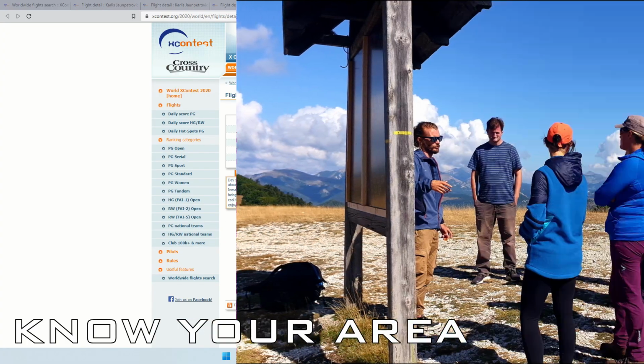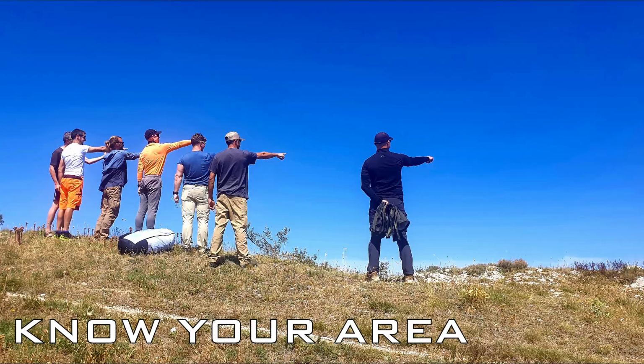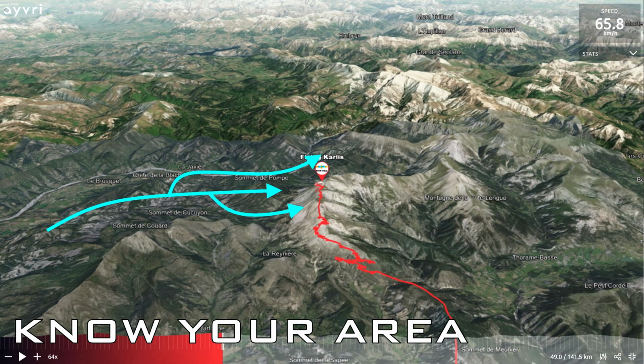Another good option is to do it together with other pilots, like-minded people who want to achieve cross-country goals. Meet up and talk about your plans, bounce off the ideas, you might come up with new ones. It's always good to share your plans and ideas and see where you can go together. Whichever way you choose to go, you have to know the area. The more you know, the better your chances of reaching your goal in cross-country.